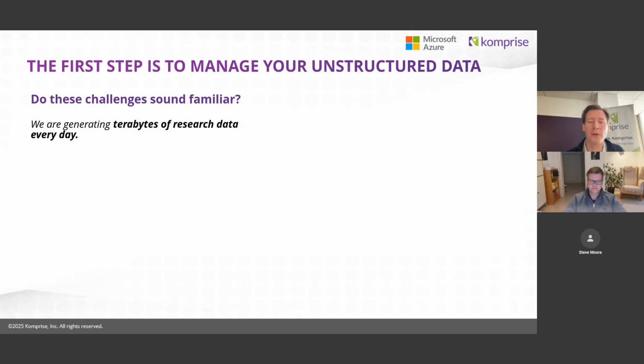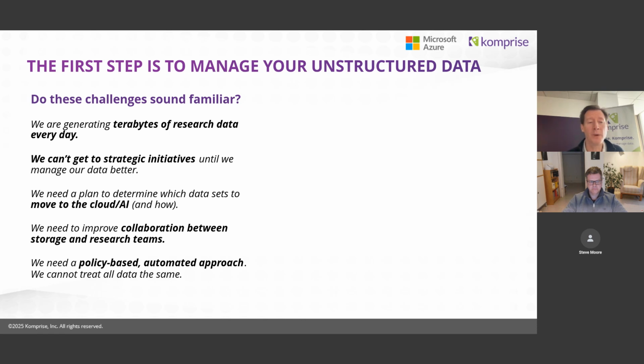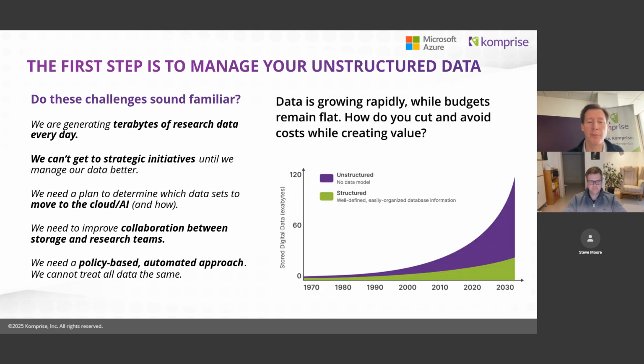So let me ask you folks on the call today, do these challenges sound familiar? We're generating terabytes of research data every day. We can't get to strategic initiatives until we manage our data better. We need a plan to determine which data sets to move to the cloud or move to AI services, often which are in the cloud. We need to improve collaboration between storage and research teams, or we need a policy-based automated approach. We can't treat all data the same. So as your data is growing rapidly, unfortunately, typically your budgets are remaining flat, if not being reduced. So how do you cut and avoid costs while creating data value? And that's really what we're here to talk about.